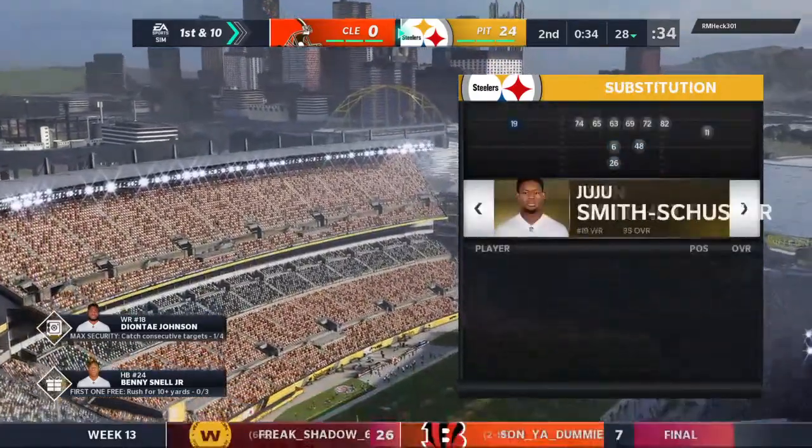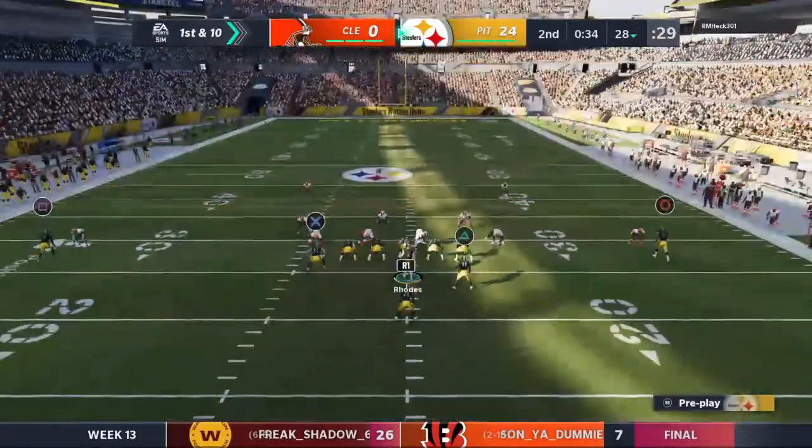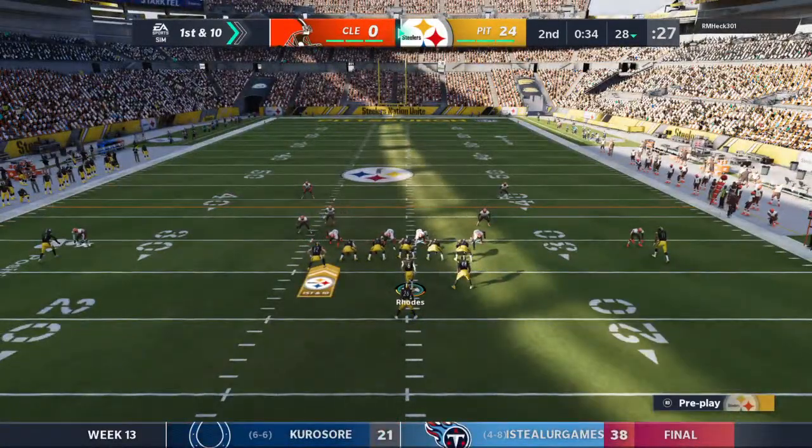A first update now out of Jacksonville. The Dolphins continuing to add on. They are really rolling. I would definitely imagine we'll hear more from that game as we go along.